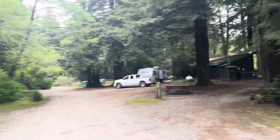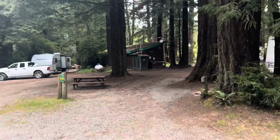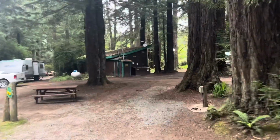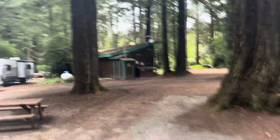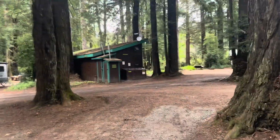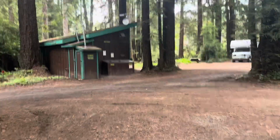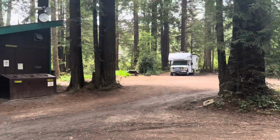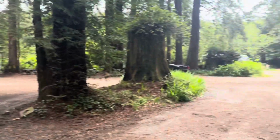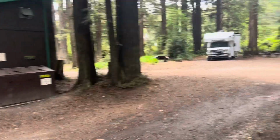More pull-through sites. Take you over to the bathhouse. Very clean. The bathrooms are nice. They do have showers, although they are coin operated. I'm not sure the price, but bring your quarters if you're going to take a shower, because there will be a slight charge. Again, more of your RV parking over here.